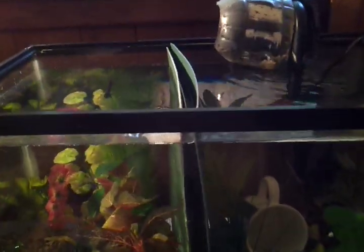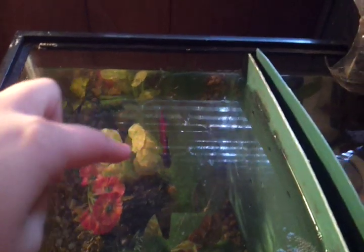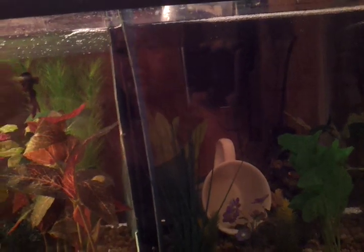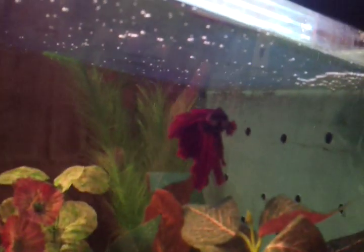Over here are two more of my bettas in a split 10-gallon. There's Abaddon. And then there is Dante, because one of my boys passed away. He was almost 3 years old, though, so it's okay. He's my pretty Abaddon. I love my Abaddon boy. He's so big and pretty.